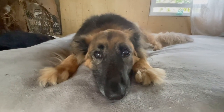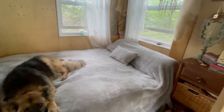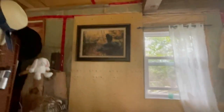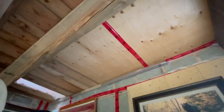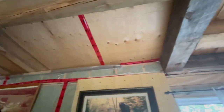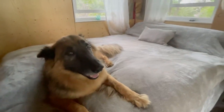Aww. Eventually, my bed will be going up here. Upstairs, once I open this up and get my staircase built. Hey, sweetheart? I know it's a hot day.